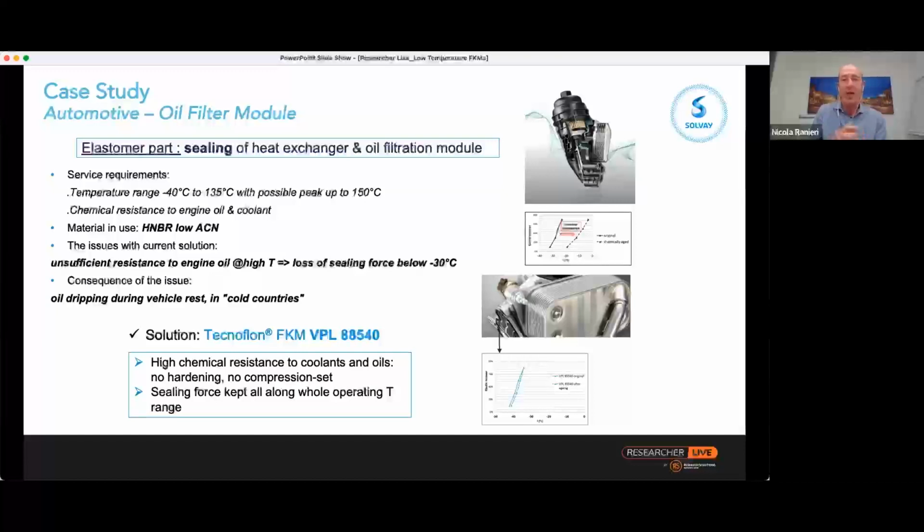So since this car manufacturer was quite famous and had a name to defend, they withdrew all these vehicles and asked for the best solution to seal at very low temperatures, up to -40, and with no problems at all of chemical resistance, whatever the chemical base, be that hydrocarbon based or water based. So the VPL solution was the one to provide the answer to this car manufacturer, because the fluoroelastomer based on this technology, on this VPL, had exactly the right combination of properties that this car manufacturer was looking for.